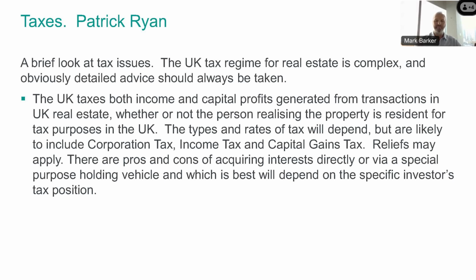Okay, just turning to taxes, a brief look at those issues. Obviously, the UK tax regime, like most other Western countries, is complex, and detailed advice should always be taken. But at a basic level, the UK taxes both income and capital profits generated from transactions in real estate, whether or not the person realising the property is resident for tax purposes in the UK. The types and rates of tax will depend, but are likely to include corporation tax, that is company tax, income tax, and capital gains tax.